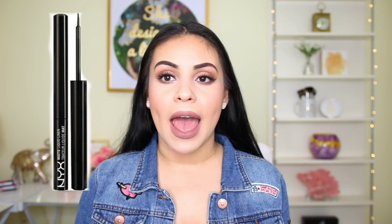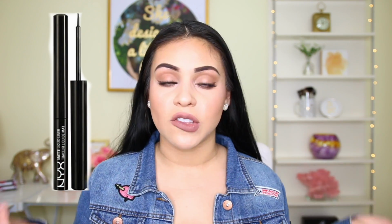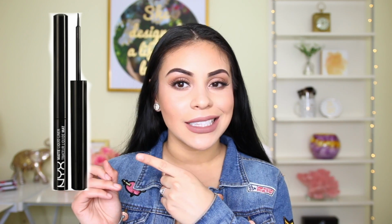The NYC liquid liner was one of my favorites, but I'll insert a picture of one which I don't have, which was also sold out, but I'll insert a picture of it right here that I think is a really good eyeliner. It's from NYX. It's the matte liquid liner. It's super matte, super black, and I think it gets the job done. So if you need a good liquid liner, check that one out right there.